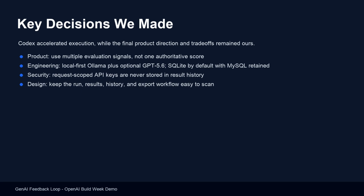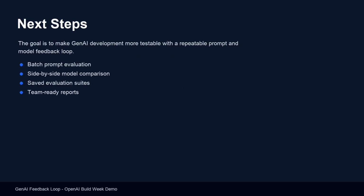Codex accelerated execution, but I made and approved the key decisions. For the product, I chose multiple evaluation signals, rather than treating one score as truth. For engineering, I chose a local first Ollama default with optional GPT 5.6, and SQLite for zero configuration setup, while retaining MySQL. For security, I required API keys to remain request scoped and never enter result history. For design, I kept the prompt, run, results, history, and export flow easy to scan on one screen.